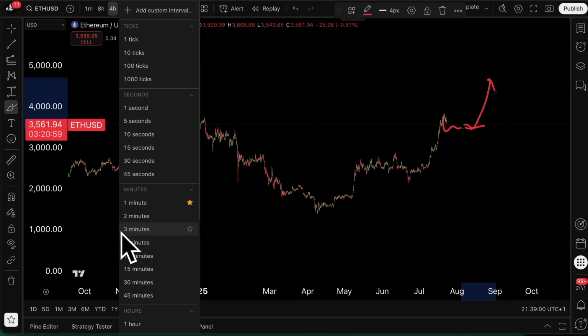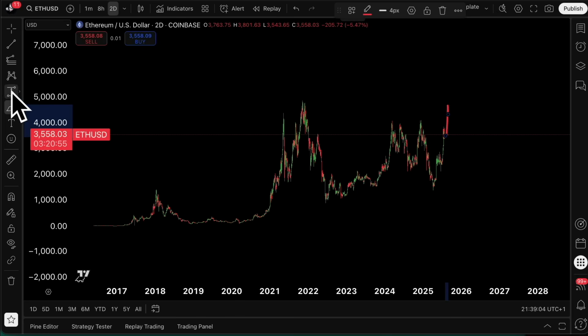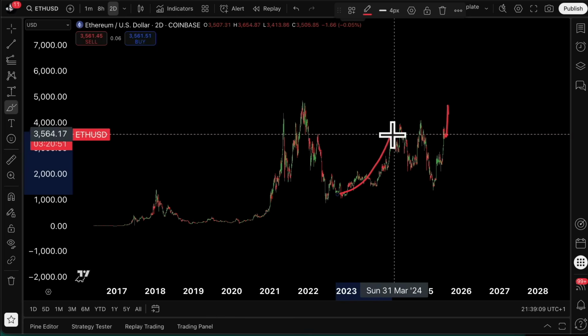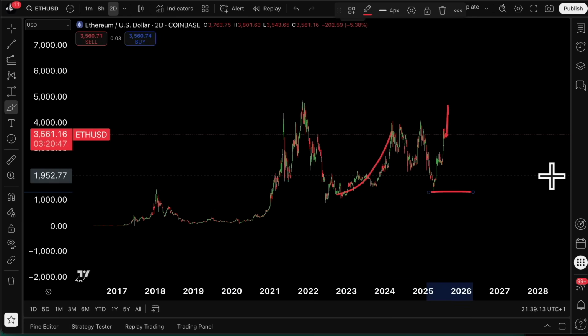I don't see it anywhere on the chart. Nowhere on the chart does it make sense, and nowhere does this whole move off the lows look bullish at all. And then we've got this extremely deep correction that wouldn't make any sense either. Nothing on ETH makes sense.